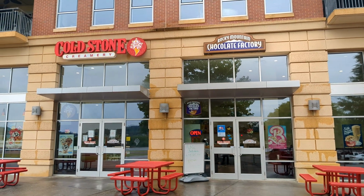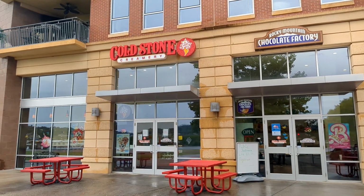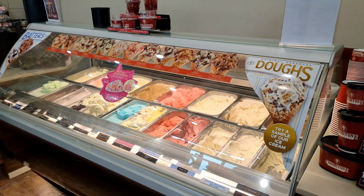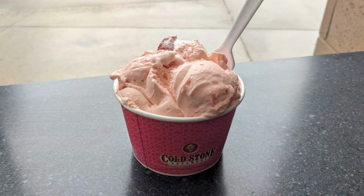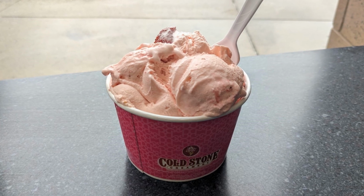And after that, over to Cold Stone Creamery. We were so happy to see this. They don't have one where we live now, so it was a treat to have Cold Stone ice cream for dessert.